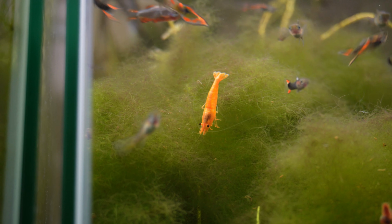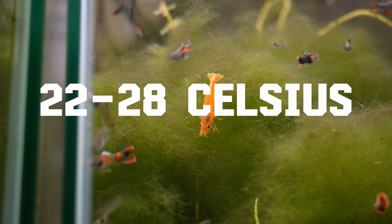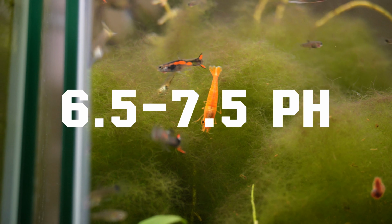As well as them being super beneficial for your aquarium, they're so easy to care for. As for the water parameters you're going to want to keep these guys in, generally speaking, you're going to want a temperature of about 22 to 28 degrees Celsius, which is about 72 to 82 degrees Fahrenheit, and a pH anywhere between 6.5 and 7.5. These guys are super hardy, and obviously they can go in a range of water parameters. The only thing I would recommend is trying to keep them in stable water parameters. They don't really care what the parameters are, but keeping them stable so they're not constantly fluctuating is definitely super important for these guys.